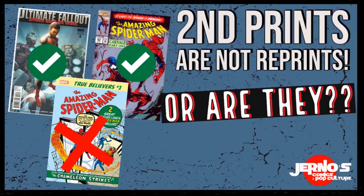Look at what you have on screen here. You have a True Believers that reprints Amazing Spider-Man #1. This book came out decades after the original printing. Same as the Marvel Milestone, the Masterworks edition or whatever, the floppies of that came out in the 90s. Those are clear reprints because they're serving a purpose. And what is that purpose?